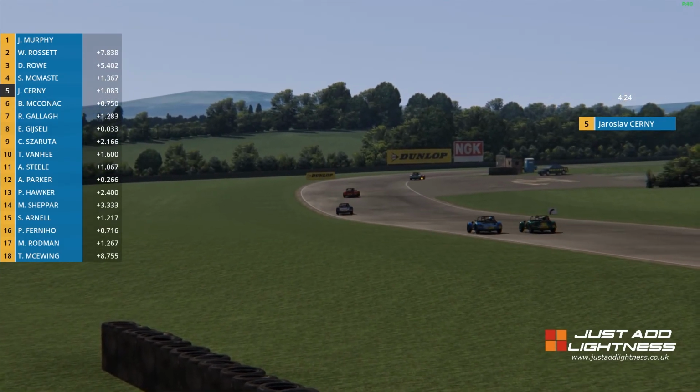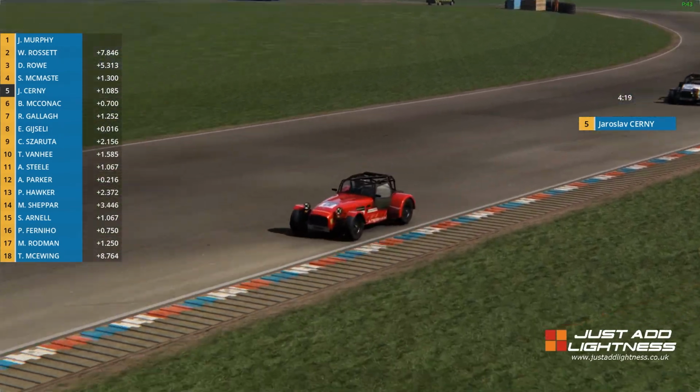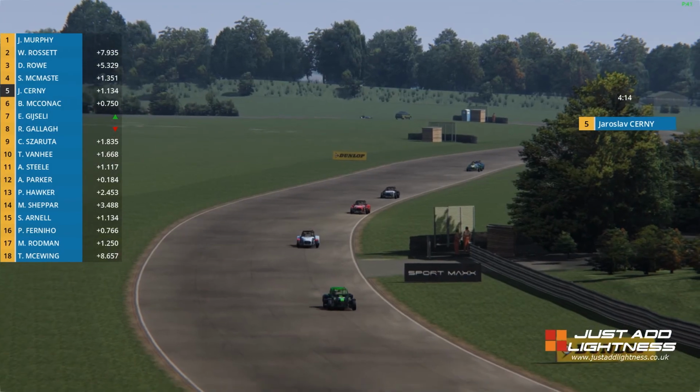Christian Zaruto, watching in 8th and 9th position, must be thinking, how did they go from fastest in the pre-qualifying to 9th place in the race after starting towards the front of the field? But it's just how Caterham racing is in the esports world and how crazy it has been in this race.